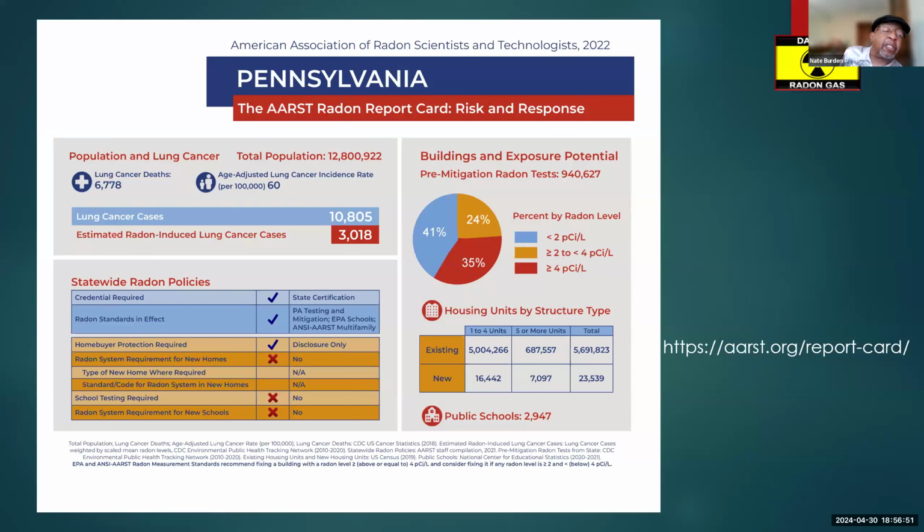So what we look at here is the population and lung cancer. Lung cancer deaths in Pennsylvania: 6,778. Lung cancer cases currently occurring are estimated to be around 10,805, and estimated radon-induced lung cancers are about 3,000. These are not deaths. These are estimated lung cancer cases. Just keep that in mind.